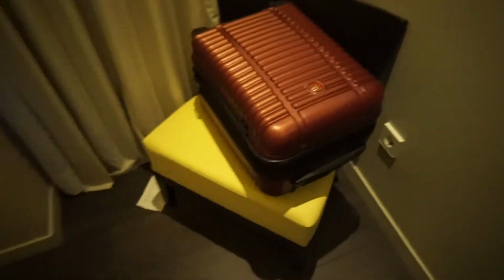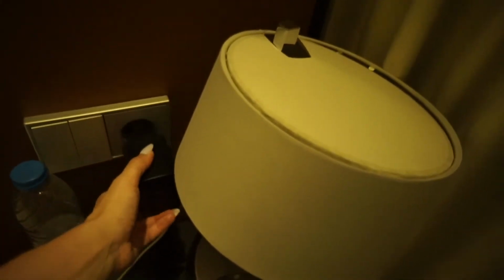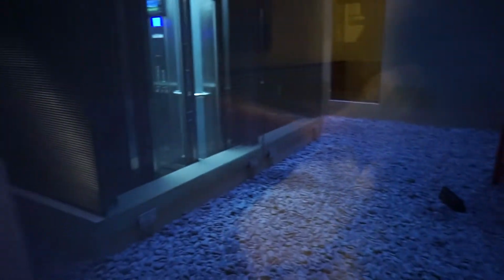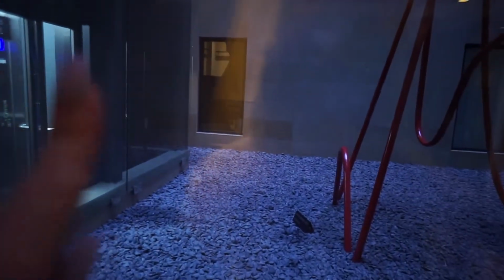And then there's just a little desk and a TV, and there's a little tiny chair. Over here, same thing. Oh, no, over here there's no USB plugs. So over here there's just a plug where we put our adapter, and this adapter has a ton of USBs. And then our room is in this little courtyard thing. That's the elevator. And then other people's rooms are across from us.